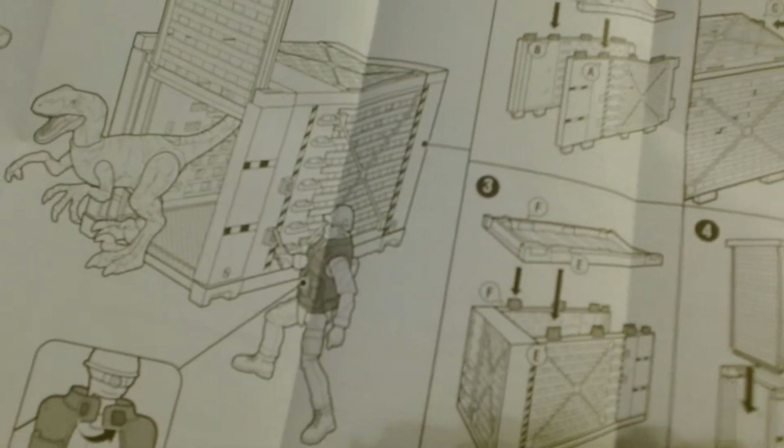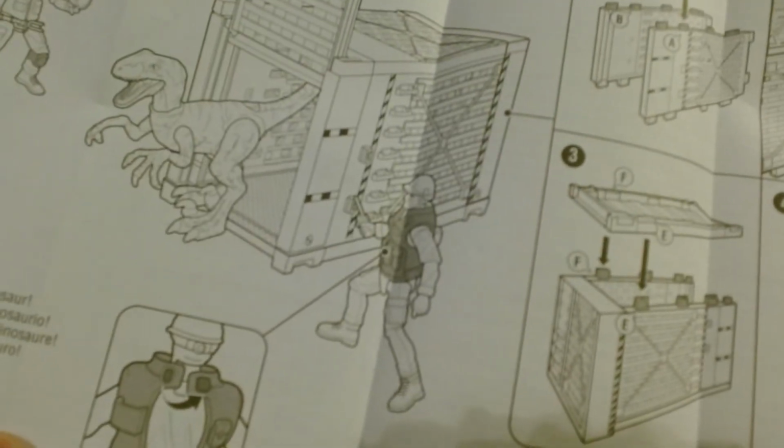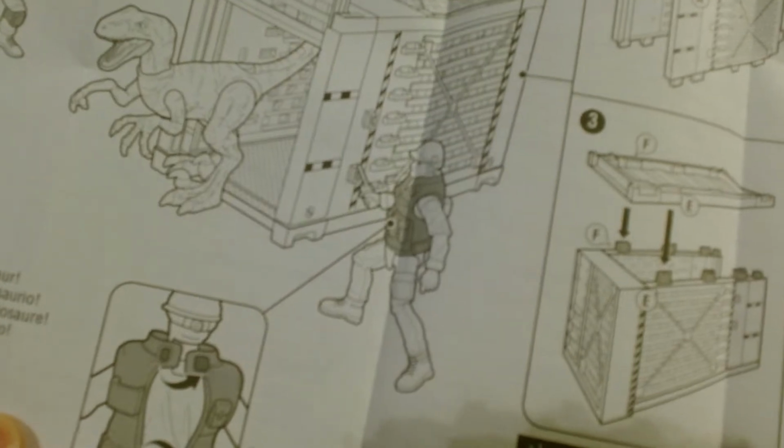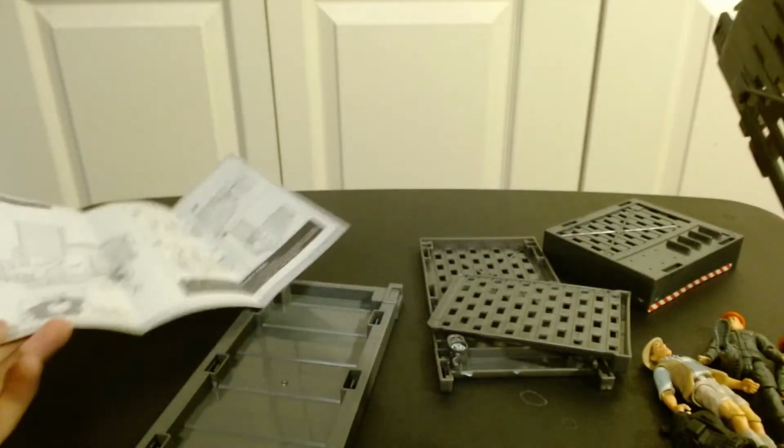Okay, let's see. So it wants us to... what? Put the top on first. Okay, guess we'll do that. When does the bottom piece come into play?